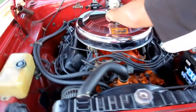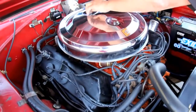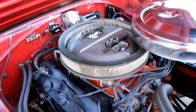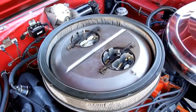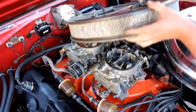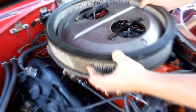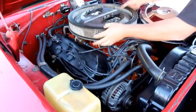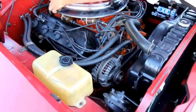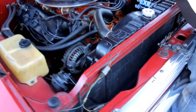We'll pull this off so you can see those AFB carbs. Here, I'll pull the lower section off too. There's what you wanted to see there. AFB carbs on this baby. This thing runs like a top. You'll see us driving around in the video. Awesome running car. Awesome survivor.